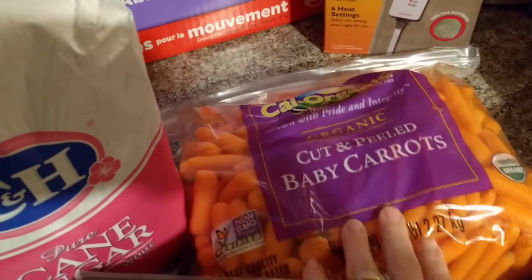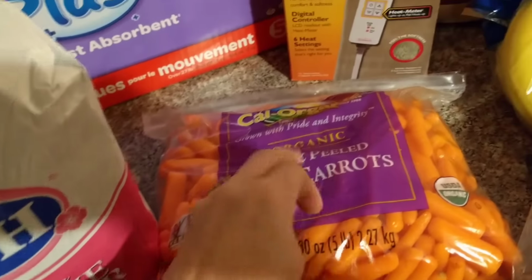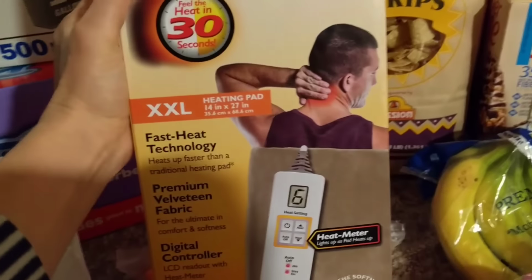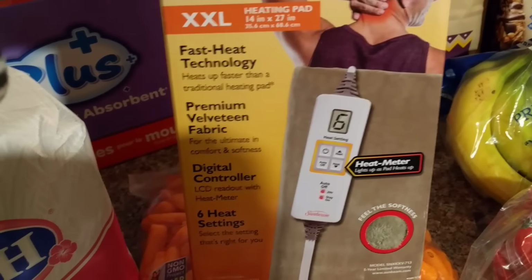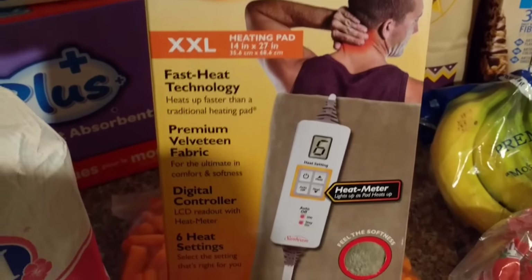The organic cut and peel baby carrots. My kids love these. I also like to snack on these. So these are a staple in my house. This is something that I saw. It was on coupon. It was $9 off, so it came to $20. I've been needing a new heating pad. I love heating pads, and this one looked really nice and was extra, extra large.